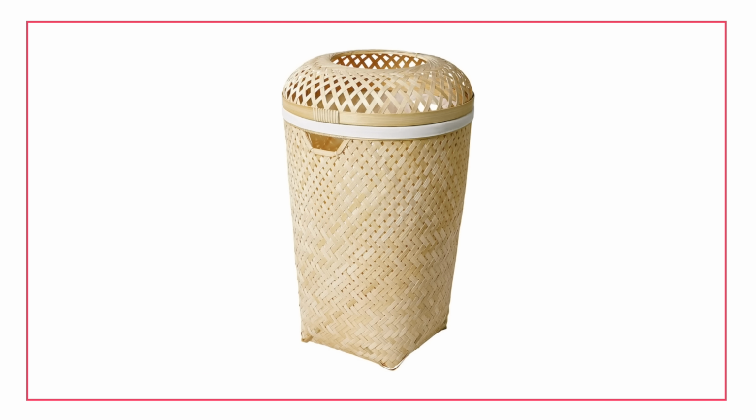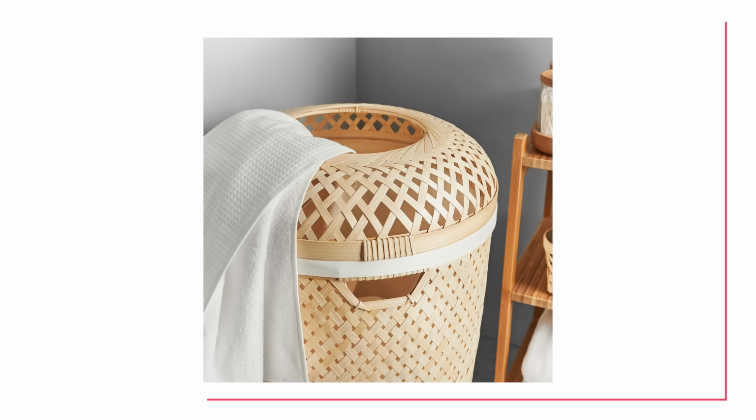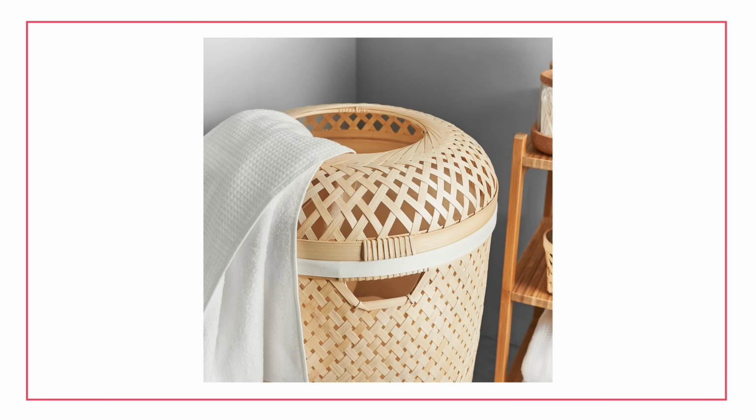Look, it's not the sexiest thing in the world to talk about a laundry basket. There are a lot of great ones out there, cute little baskets, from Ikea, from H&M Home, from lots and lots of places. But I really like this one. I think it's really cool. I think it's just really nice to have a nice little bamboo basket.